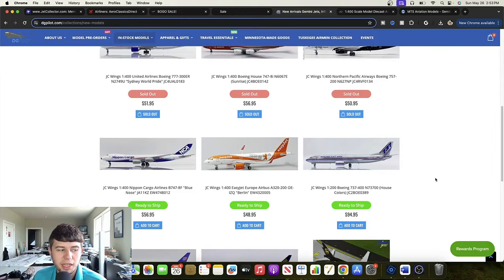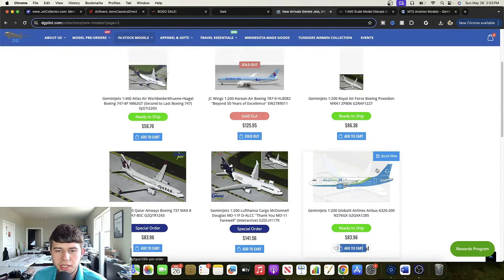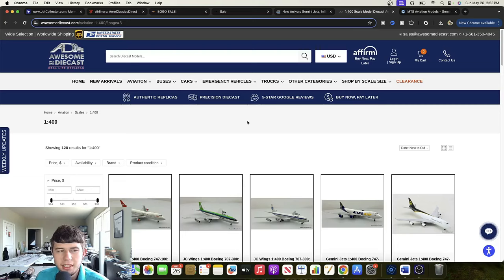So here's a nice variety of them right here, so definitely plenty of opportunity if you are interested in any of these aircraft. Certainly really glad to see this, and overall a really great variety of aircraft, all 15% off, automatically discounted. We love to see that, and we have same day shipping as well, so that's great. Free shipping over $149.